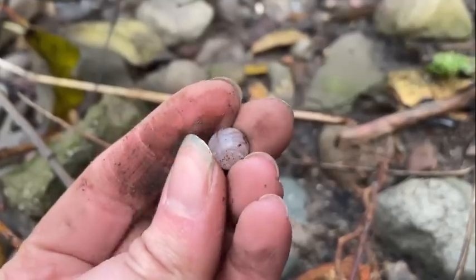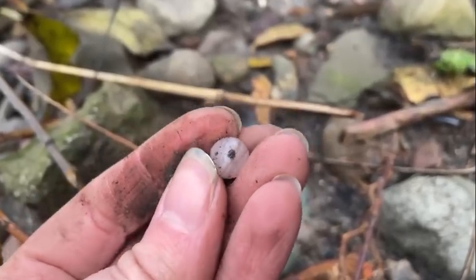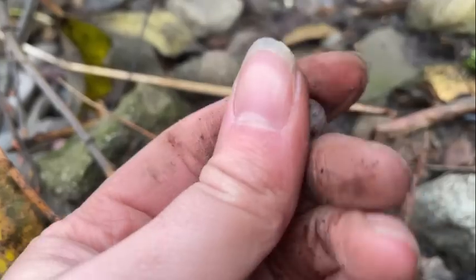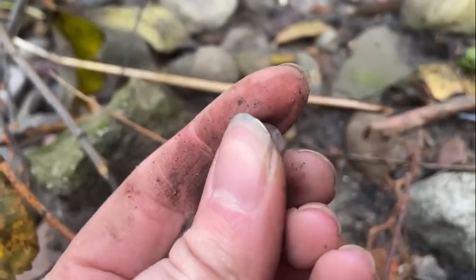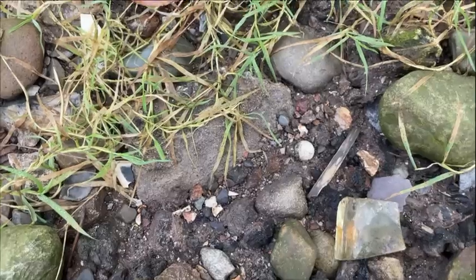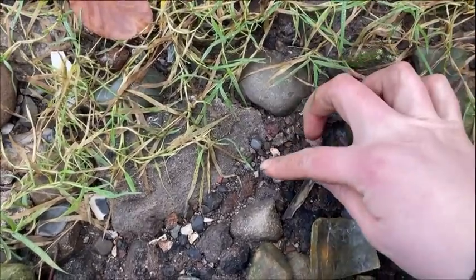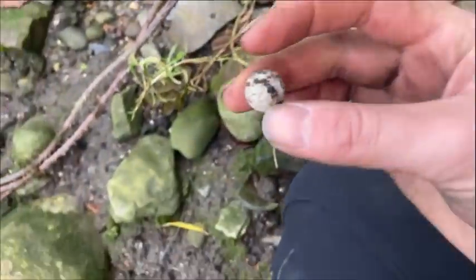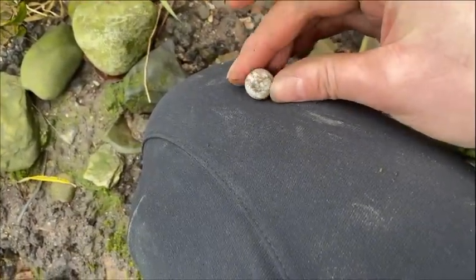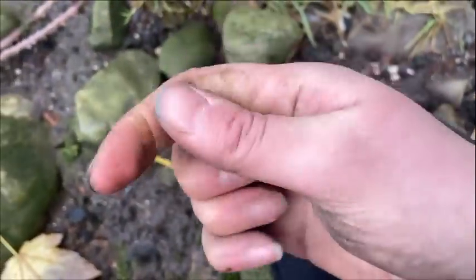White and pink, kind of swirly, pressed, beautiful. I've found quite a few beads today, actually. I knew in the beginning of the day it was going to be a bead day. Again, I'm not sure if it's a bead or a marble. Might be a marble? I can't see any holes in it, but it looks quite swirly.